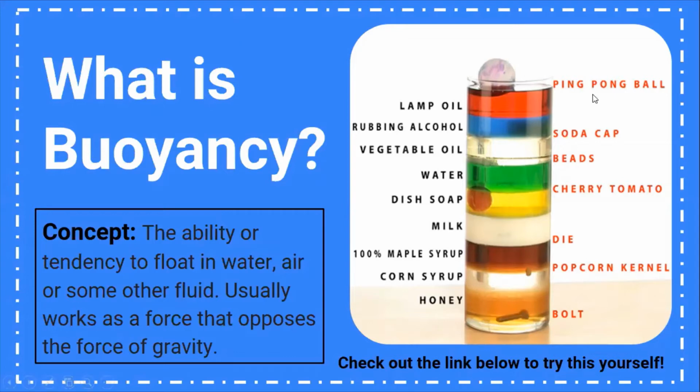So now what we can see is we have on the right side all of these different objects, and each of these different objects will have different densities to them. And over here on the left, we'll have different liquids, different fluids, and each of these different fluids also have a different density to them. And what's really neat, which we can observe, is as these densities change between these different objects and these different fluids, some objects will float on some fluids but sink in others.